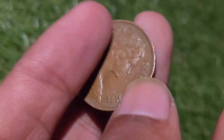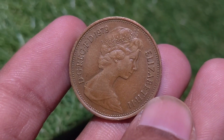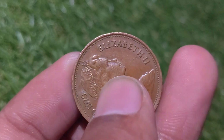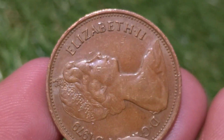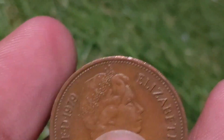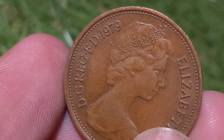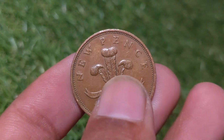Let's explore the most valuable and desirable 1979 2p errors. Off-center strikes, valued at £2,500 to £8,000. Sometimes, the coin blank planchet isn't properly aligned when struck by the dies. This causes the design to be misaligned or off-center. A major off-center strike on a 1979 new pence 2p can raise the coin's value to £8,000, depending on the severity.